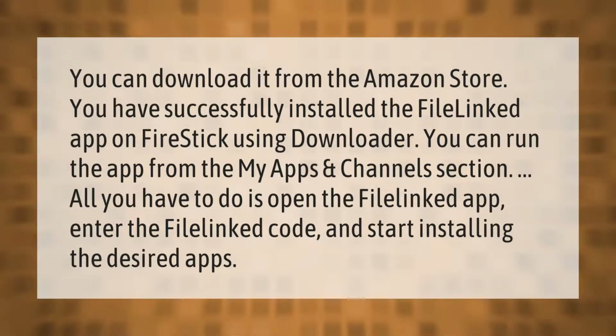You have successfully installed the FileLinked app on Fire Stick using Downloader. You can run the app from the My Apps and Channels section. All you have to do is open the FileLinked app, enter the FileLinked code, and start installing the desired apps.